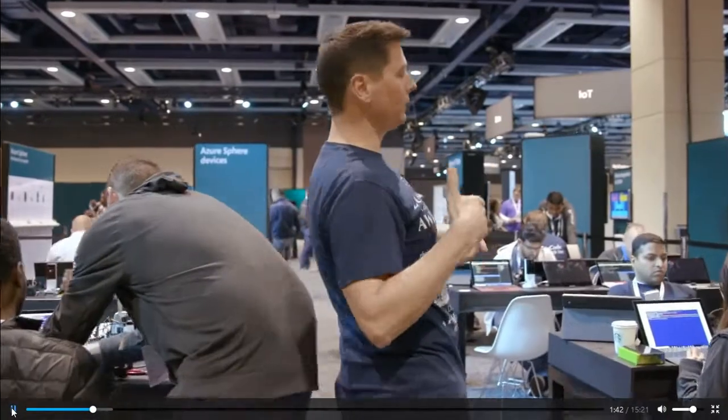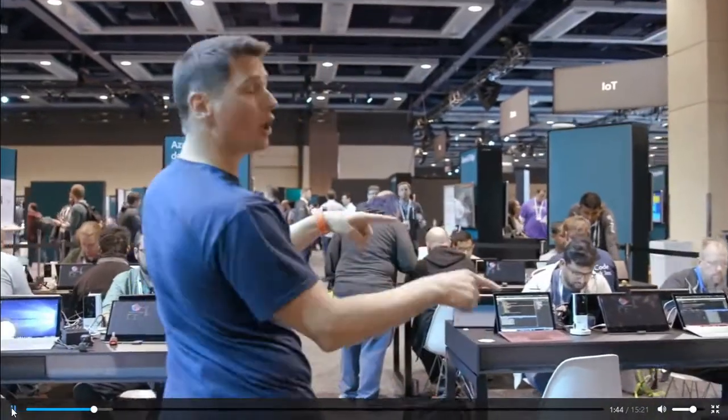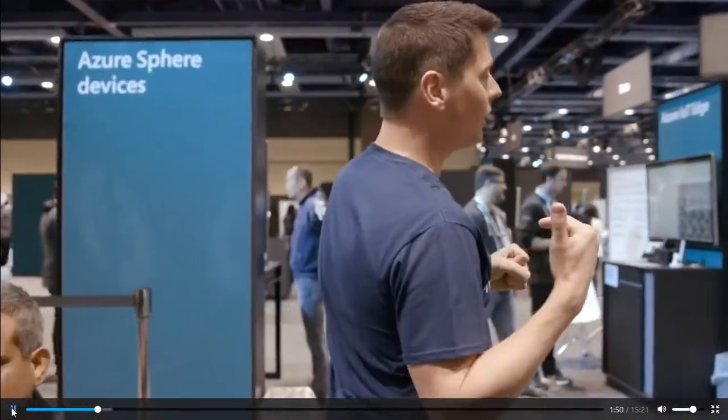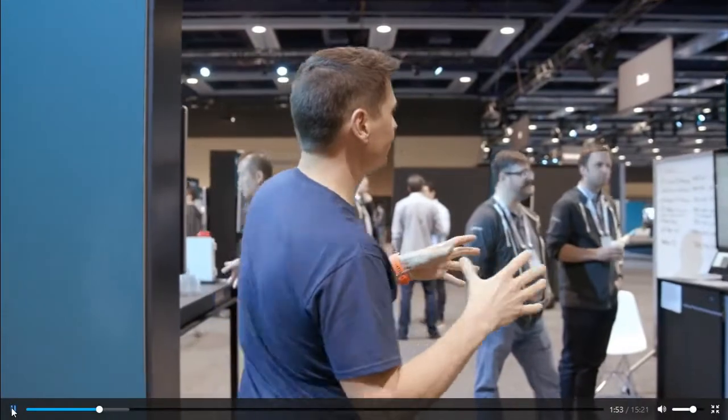So here we have all these developers doing these hacks. We have tons of hardware, cameras, and actual sensors and so forth. And actually some of these sensors are connected to IoT Edge devices. So here we have the IoT Edge booth, and we have Dave. Dave? Hi there. How are you? Pretty good. Very tired. So what do you have going on here?